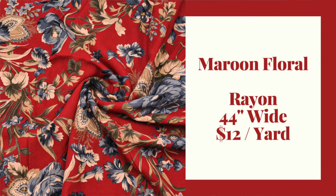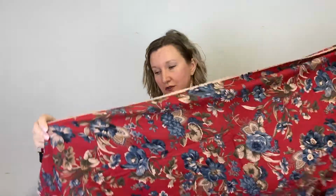So let's get started. Up first is this pretty floral rayon, blue and red, and whoever had this one serged the edges. So it's probably been pre-washed. People usually serge the edge if they're gonna pre-wash it, it helps keep it from fraying when you wash it. There's only enough of this for one person. This is kind of a smaller piece, but there's enough here to get a dress out of or a nice fall skirt.